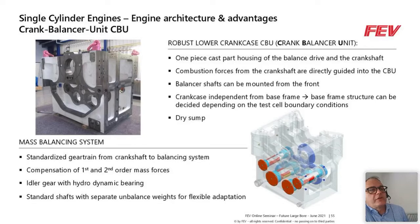The balancer shafts can be mounted from the top. The crankcase is independent from the base frame. So the base frame structure can be adapted to the demands from the test cell boundary conditions. Here on the top, you can also see our standardized gear train system from the crankshaft to the balancing system. As I already mentioned, the compensation of first and second order mass forces. We use hydrodynamic bearings for the idler gears, and can also adapt different small differences in the mass forces with separate weights on these balancing shafts.